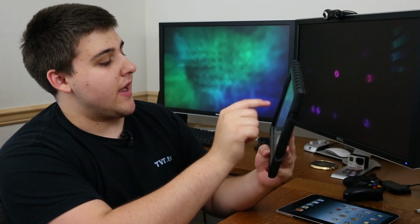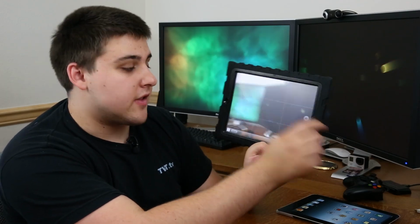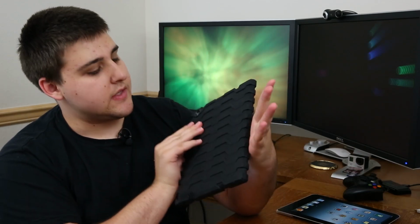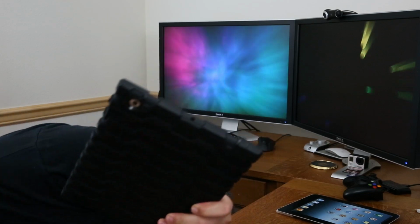Camera even works as well, I believe. Let's open up the camera app. Yep, look at that. So no obstruction to the camera on both sides. So you can see, yep, no obstruction whatsoever. You can use this. Looks like a nice case. Pick it up. It's called Hard Candy. Yes, Hard Candy Cases is what it's called.